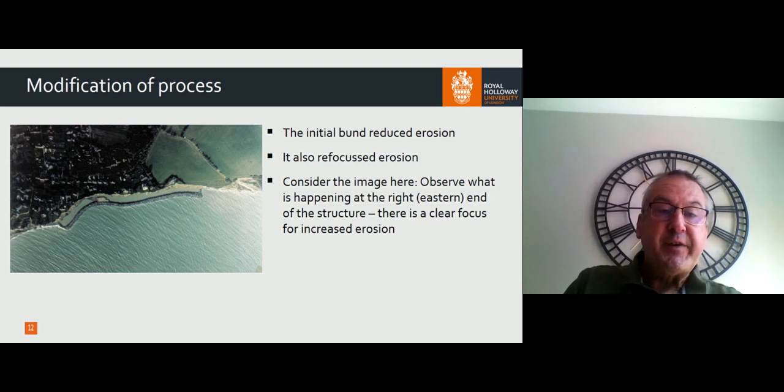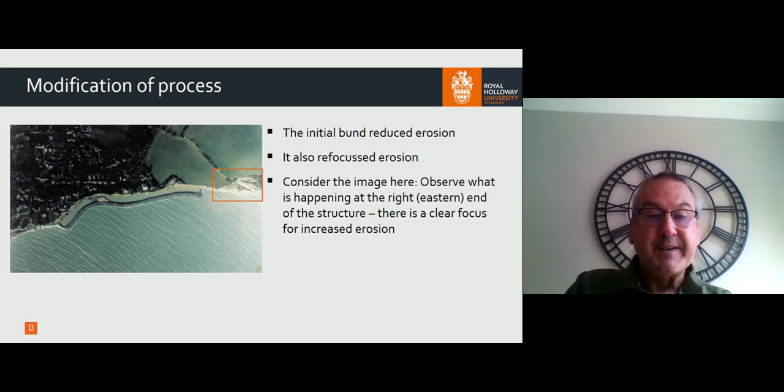So this is the situation after that first seawall, post-1990s. That original bund reduced erosion. It also refocused it. Have a look at this image. On the right-hand side, at the end of that bund, is an area of new erosion. Can't spot it? There it is.